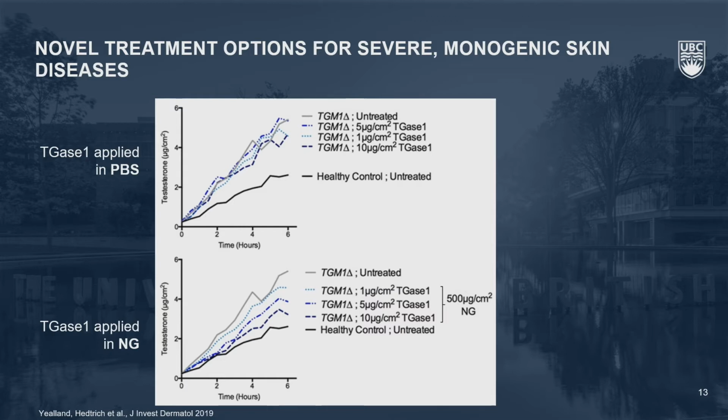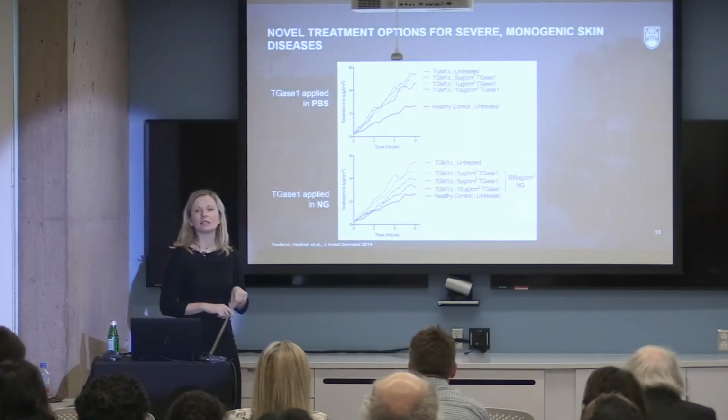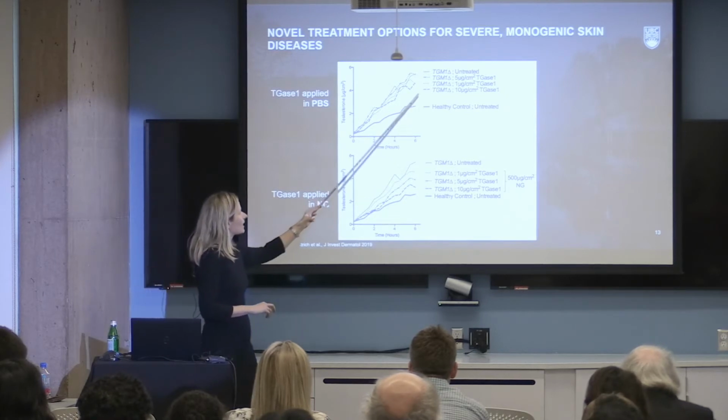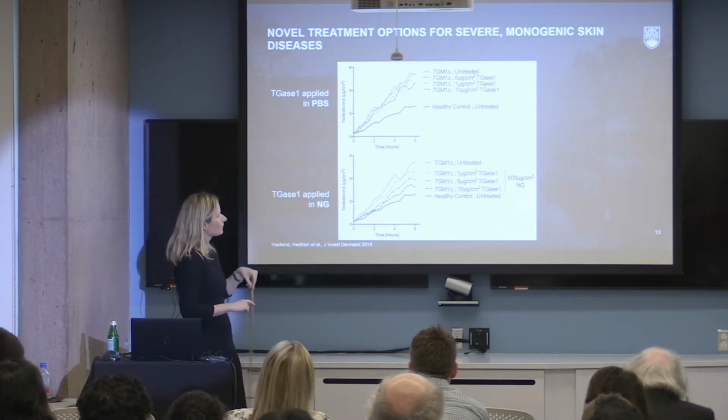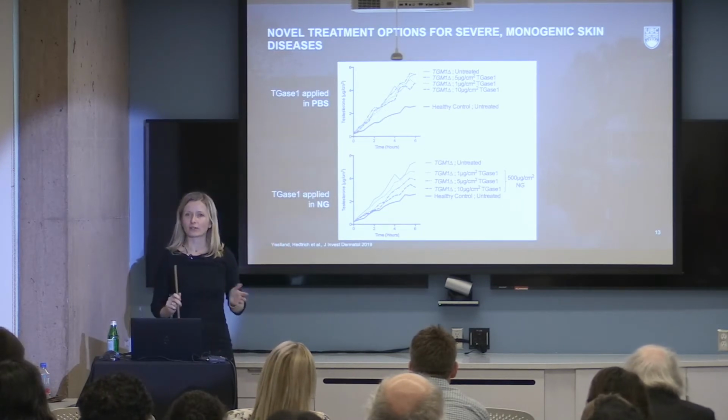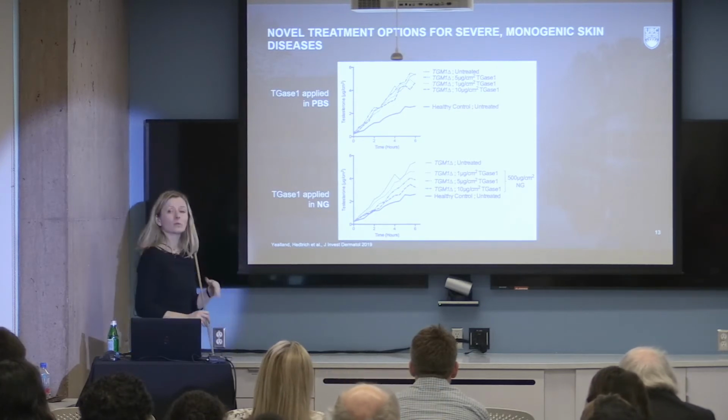And so we did 2 sets of experiments. The first one is basically the control experiment. We did some permeability assays so we can determine the barrier function of the skin models using some radioactively labeled compounds. And we applied our therapeutic protein in a simple buffer solution topically. Here in black, this is the permeability of a normal skin model, and in gray, you can see the permeability of a patient model. Then we applied our therapeutic protein in increasing concentrations in a buffer onto the patient models. And what you can see is that there's no effect at all, so nothing happens on the skin barrier. Which is good, which was expected.